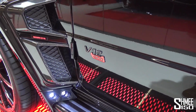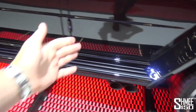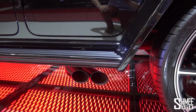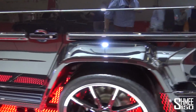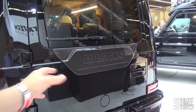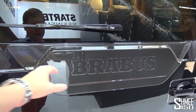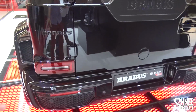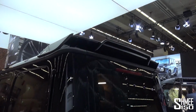The V12 900 badges being worn throughout. You've got some lighting there for the side sills. Of course there is also a new exhaust system, a switchable, controllable exhaust that no doubt sounds absolutely incredible out of this car. Coming further towards the rear, back here we've actually had a spare wheel delete. They've taken away the spare wheel that you would normally find mounted to the rear door, placed it with this carbon fiber plate with the Brabus logo embossed. Lower down, of course, a new bumper as well, and then up top you've got the carbon fiber spoiler mounted up there on the roof.